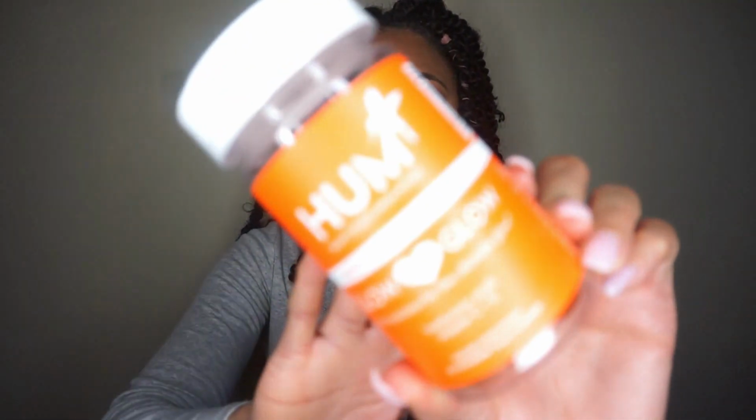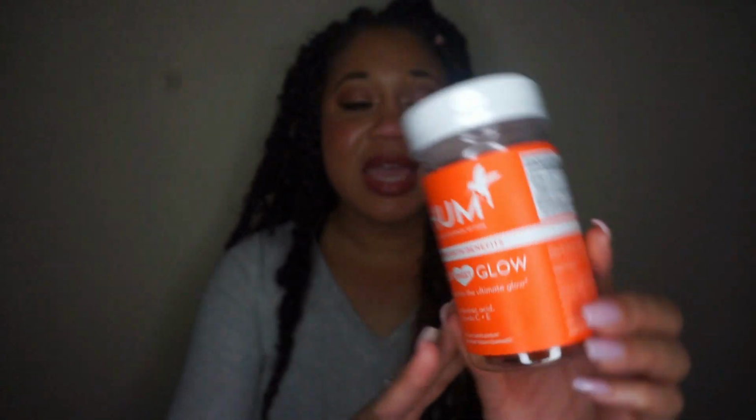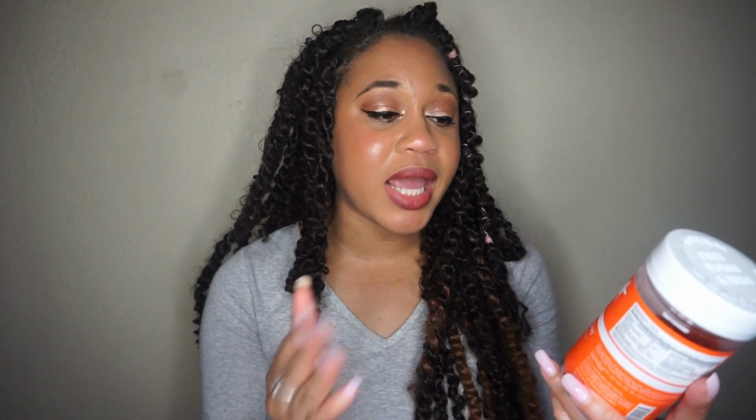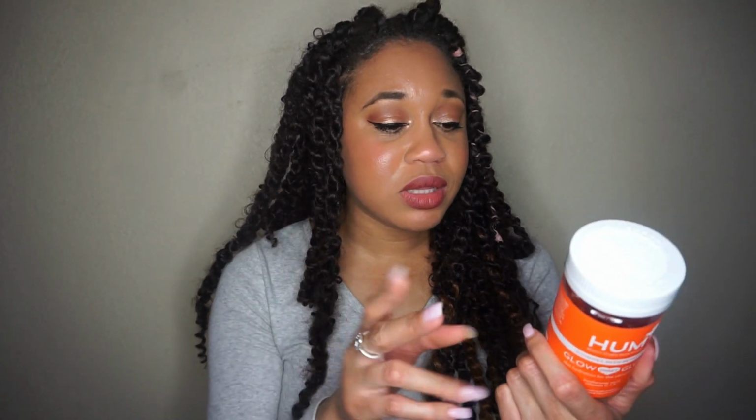And the last one that I've recently started taking is this Gummies Glow, Sweet Glow. And this is skin hydration for the ultimate glow. It has hyaluronic acid, vitamin C, and E. And you're supposed to take 2 of these a day. And pretty much these just help with the support of the hyaluronic acid.